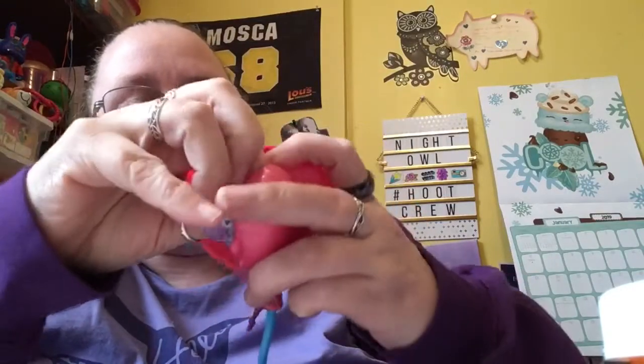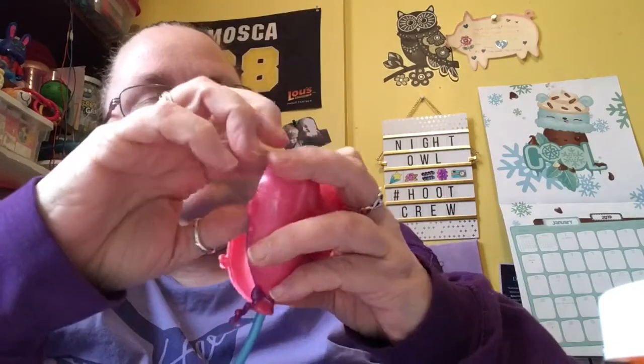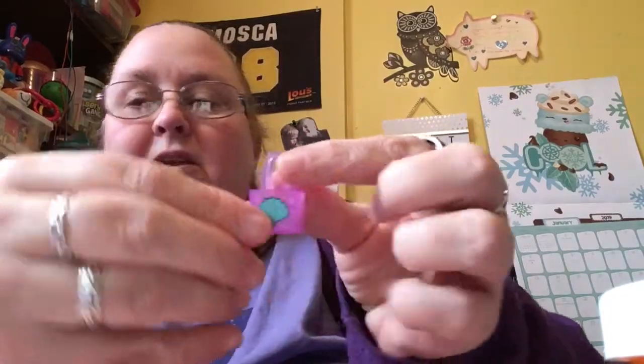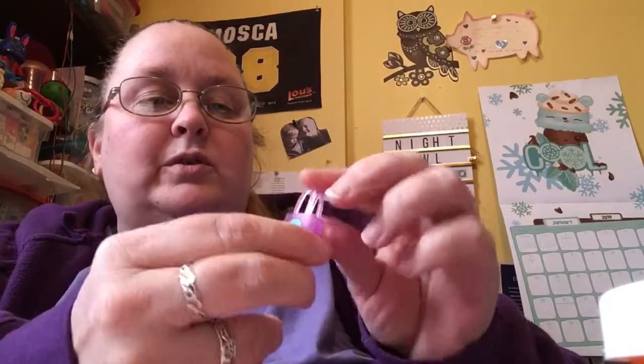Oh, it looks like a little purse or something. Let's see if we can get this out of here. This is a little tough to get out. Oh my goodness. Okay, so it is like a little purse for your Pop Teenies doll, which is really, really cute. So these are almost like little pets and accessories for your Pop Teenies doll, which is super awesome.